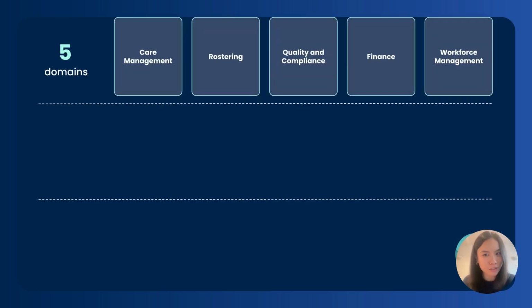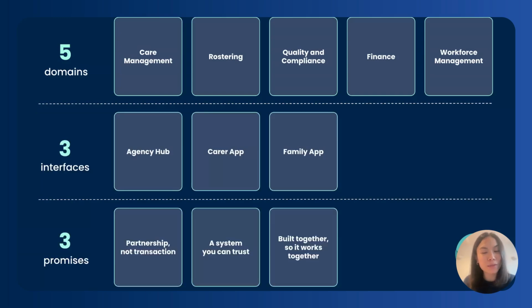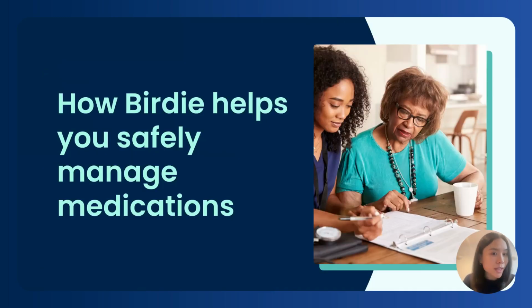Birdie is made up of 5 product domains, 3 interfaces, and 3 promises. There is seamless communication across all these areas. We haven't bought different parts of platforms and we build everything ourselves, which means that everything updates instantly, which you'll see in the demo shortly. So that's just a quick intro on who Birdie is, if you're new to us.